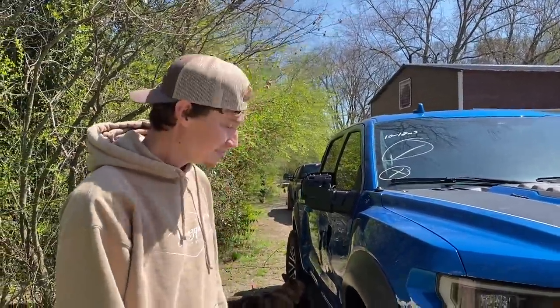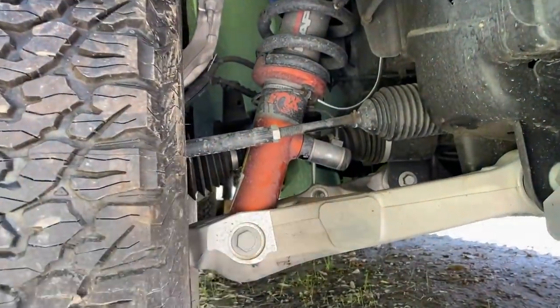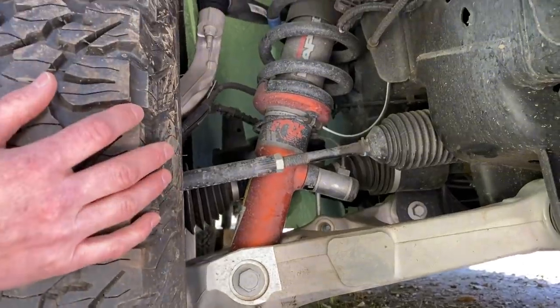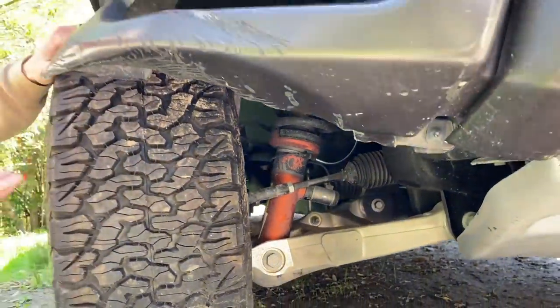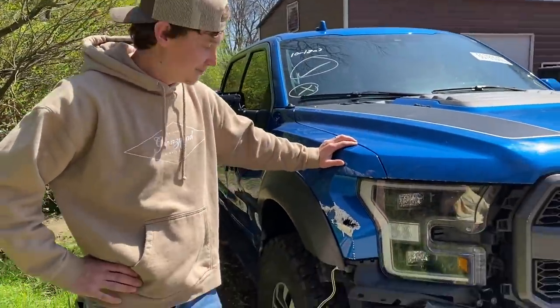Speaking of shocks, let's just hop under right here and look at these shocks. We got full Fox shocks, dude. Those things look sick. They got that red on it. Those are some legit shocks on this thing. Yeah, but struts. Yep, exactly. But I believe a lot of ours are actually damaged on here. So let's just keep walking around.